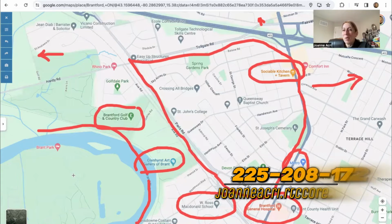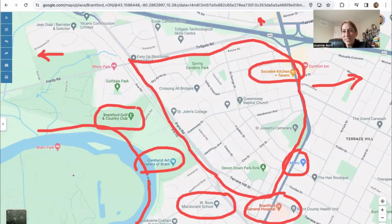So today we covered the Holmedale and Henderson surveys. If you have any questions, please reach out, and I'd love to help you. See you around.